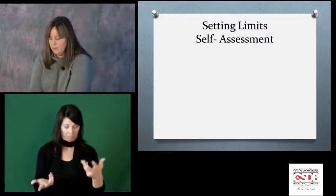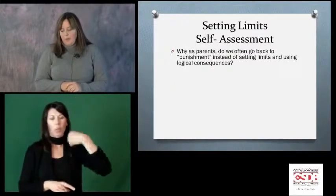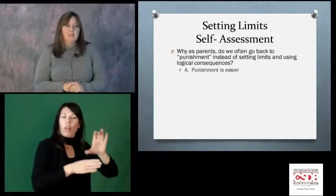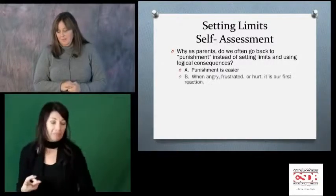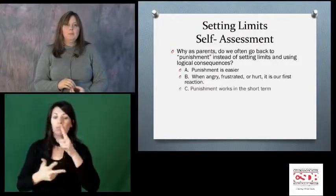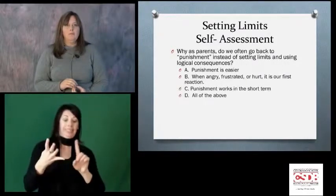The next question, why as parents do we often go back to punishment instead of setting limits and using logical consequences? Is it A, because the punishment is just easier? B, because when we're angry, frustrated, or hurt, it's our first reaction? C, because punishment works in the short term? Or D, all of the above?